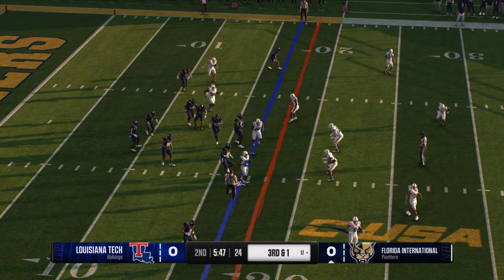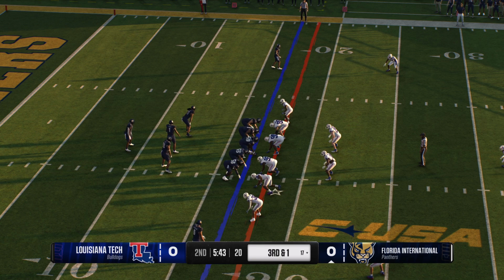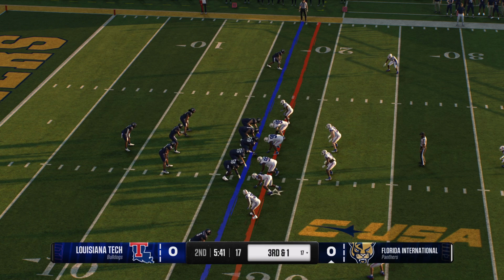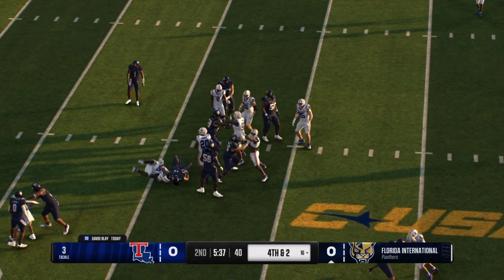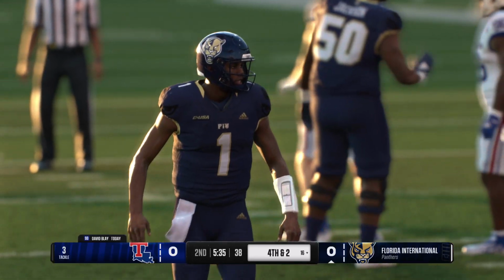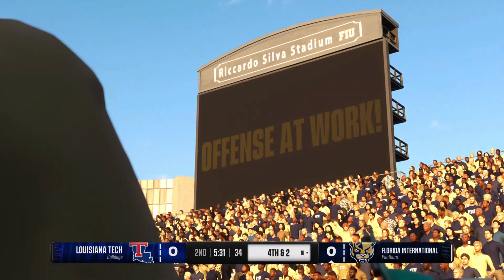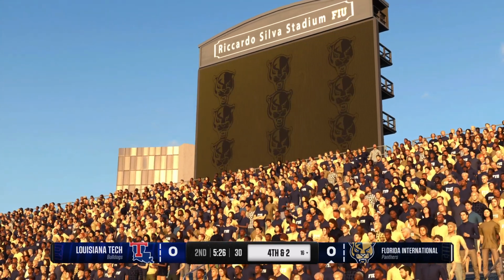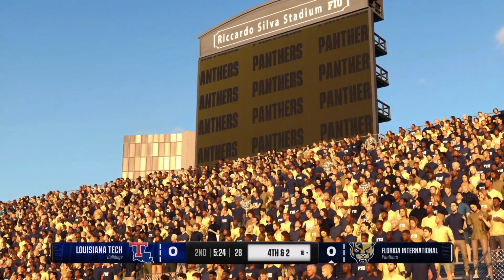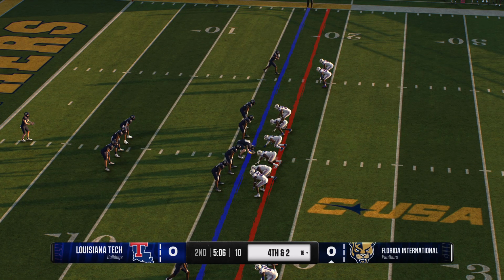FIU pushing tempo. They thought they could just run it on 3rd and short, but this defense was there to make the stop. Now, a 4th down. FIU will line up to punt. This will be the 2nd time they've had to kick it away.